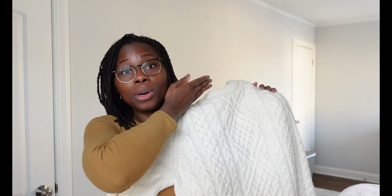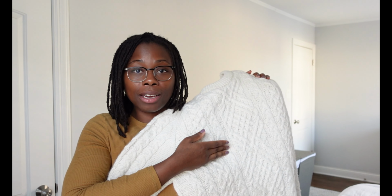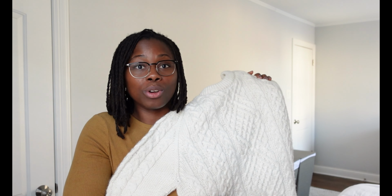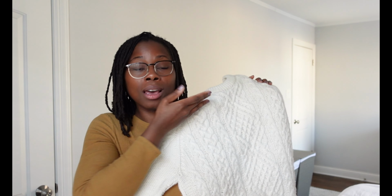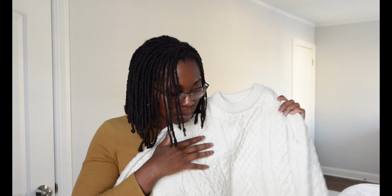It's bottom up, so I would have to frog back all of this top shaping here so that the body portion is shorter, and then re-knit the entire top portion, re-seam the entire sweater together, redo the collar. It would be essentially knitting an entire sweater again. And I'm not so sure I'm keen on going down that path. In fact, I know I'm not. So yeah, that kind of bummed me out.